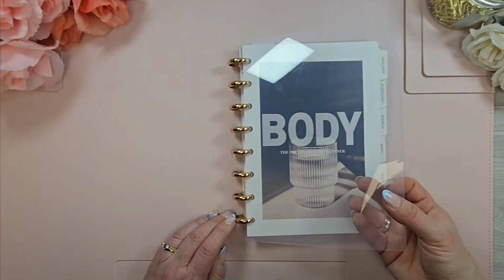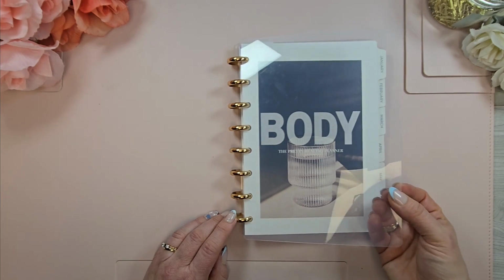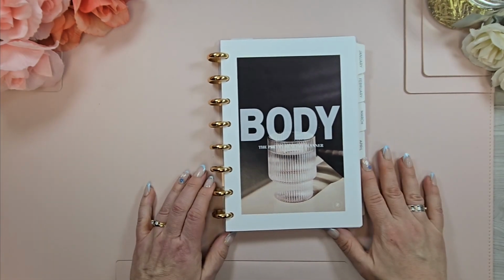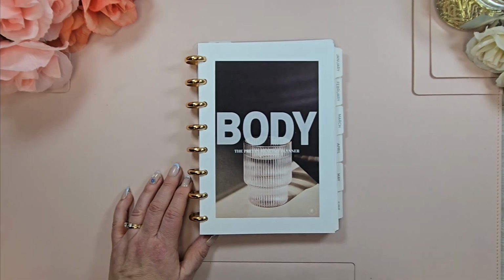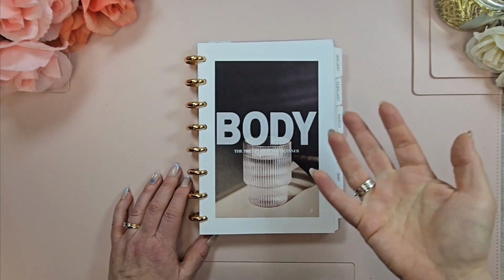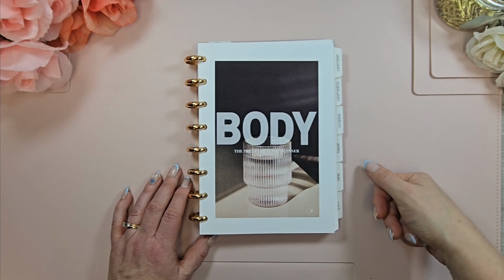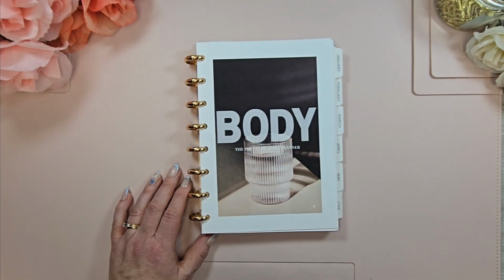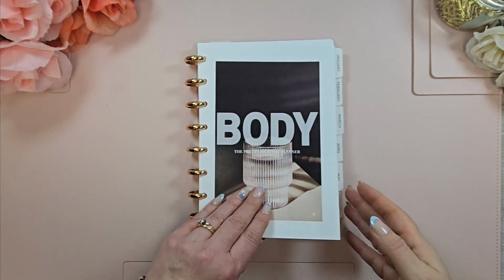So this cover is from Live Love Posh. It was very inexpensive. This dashboard is from Pretty Planner Co. She was kind enough to send me some things to share with you guys. I can link that video for you. But I loved this dashboard that came with her Pretty Healthy bundle. And so I put that up front.